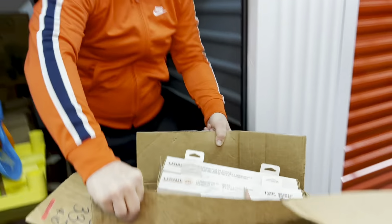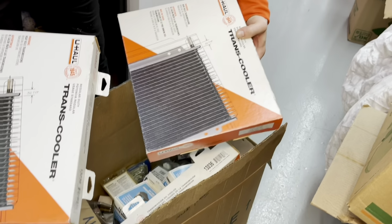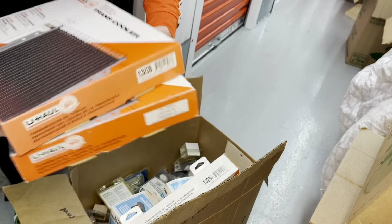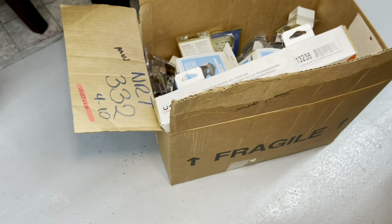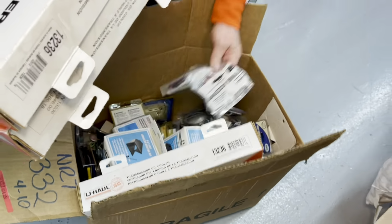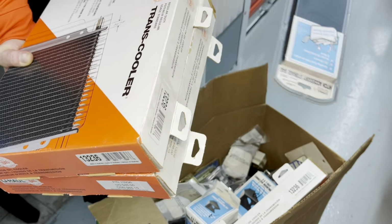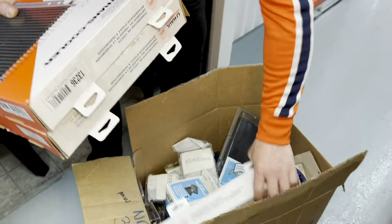No idea what this box is, but it is loaded with U-Haul transmission coolers, so who knows, and a whole bunch of these brake control adapters, towing accessories. It looks like it almost came from a U-Haul store, which is really weird. It's a U-Haul auction, so who knows?